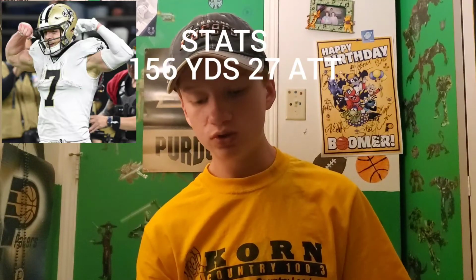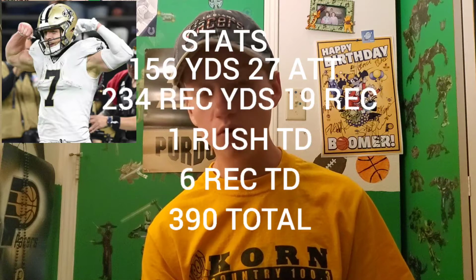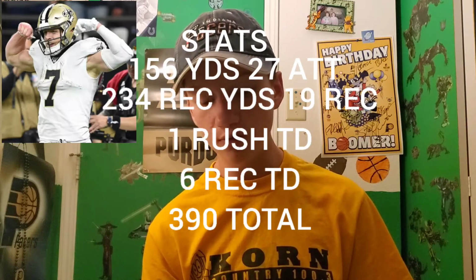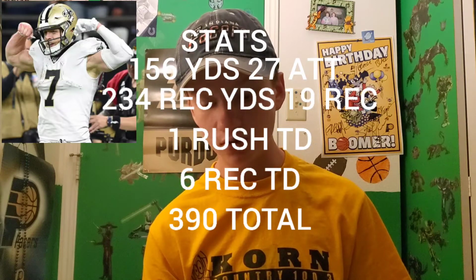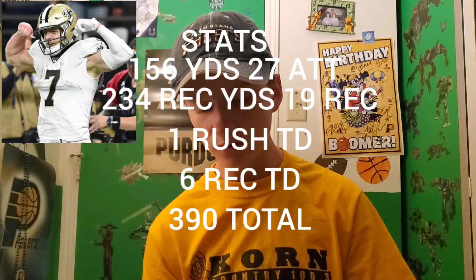His rushing yards, he has 156 rushing yards on 27 snaps, 234 receiving yards on 19 receptions, 1 rushing TD, 6 receiving TDs, also 390 passing yards. Total of the rushing and receiving, the total there is 390 yards.